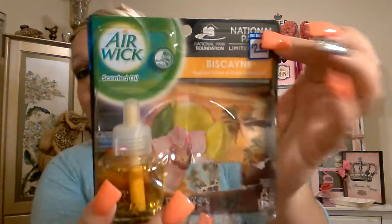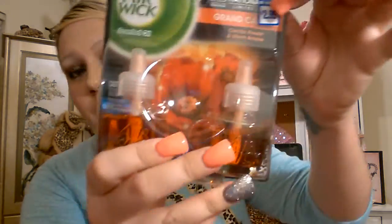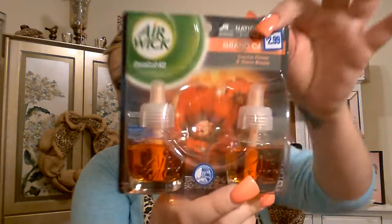The last time was $2.99, which is a good deal because the double air wicks are more than $2.99 at Target and Walmart. I got the Biscogne or however you want to call it for $2.99 last time. Okay, this time I got the Grand Canyon. This isn't a scent that I would normally gravitate towards or pick out. But out of the two that they had, I smelled the other one and I really liked it and almost got it. Then I smelled this, and even though it's not a scent I would normally get, it did smell really good and I was like, $2.99. I'm trying to remember the other one that they had, but this one does smell really good.